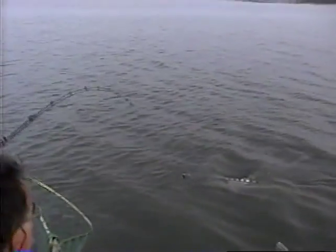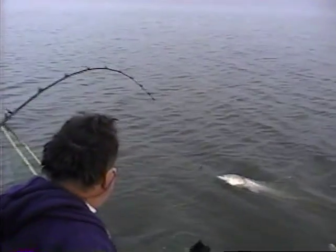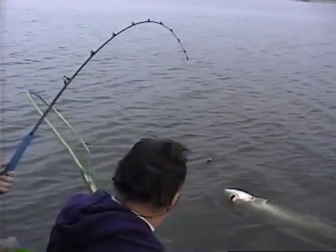You got one on? Yep. Did you see a roll? Yep. There it is. Sturgeon. Ready, Bobby? Yeah. Over here. Remember, head in first. Head in first. Come on. Oh, it's barely hooked. Look at that.